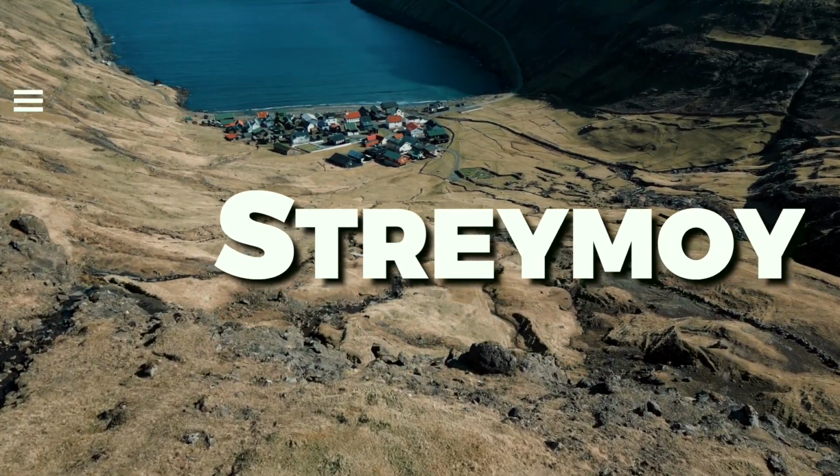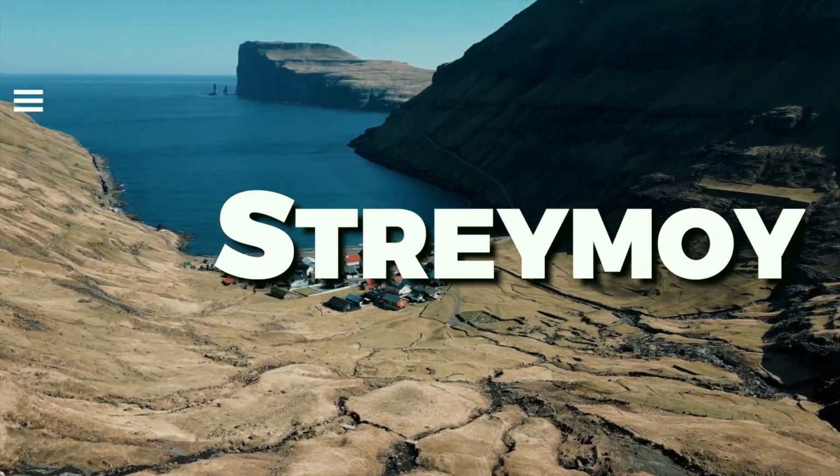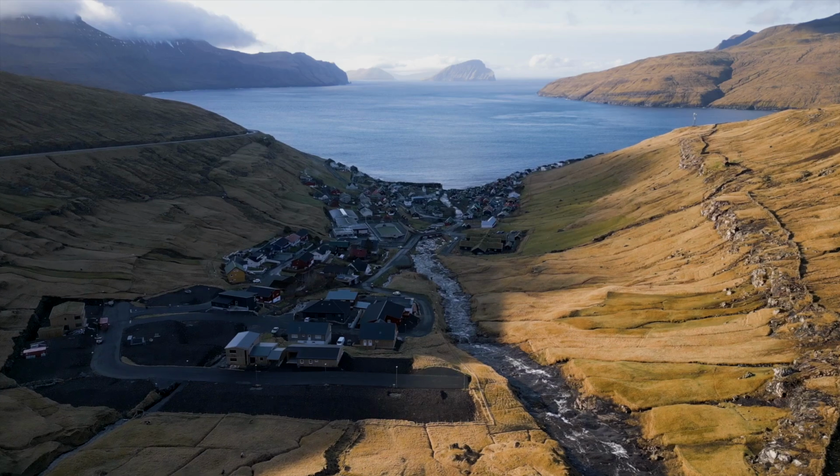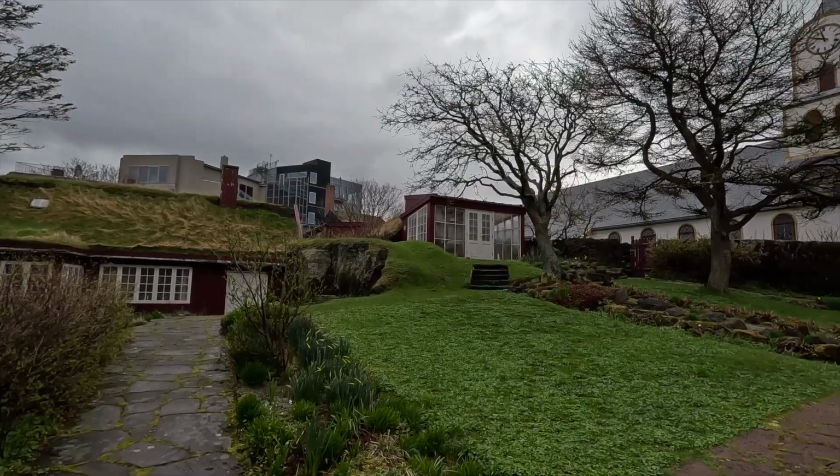Next, we're going to hop over to the island nearby called Streymoy. This is where the capital is, and you will also take the first tunnel in the Faroe Islands. The tunnel itself only gets charged on the return trip.